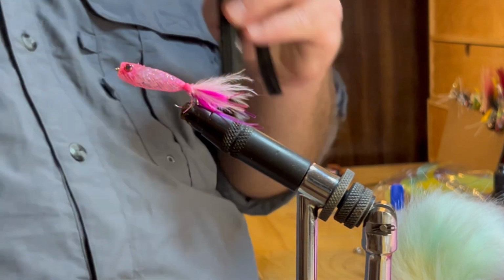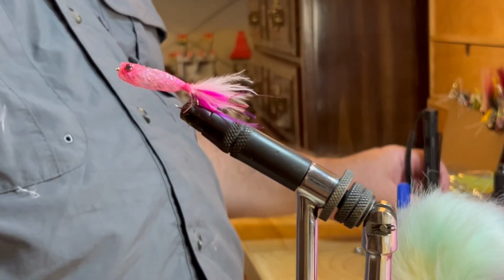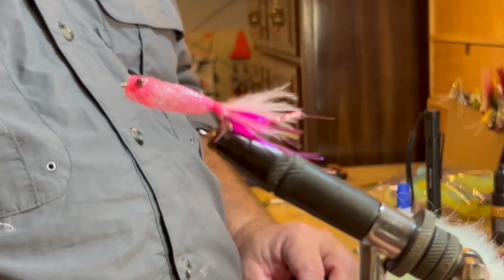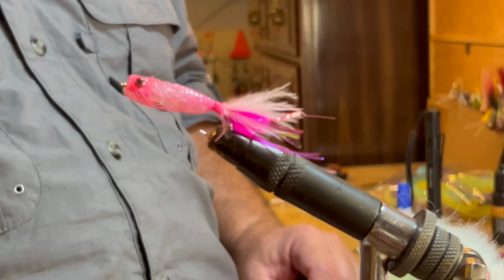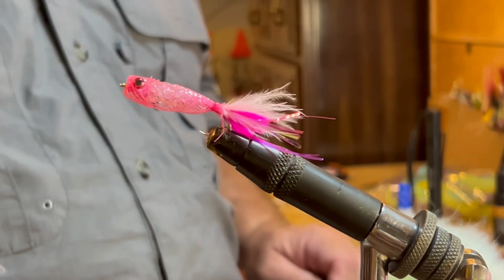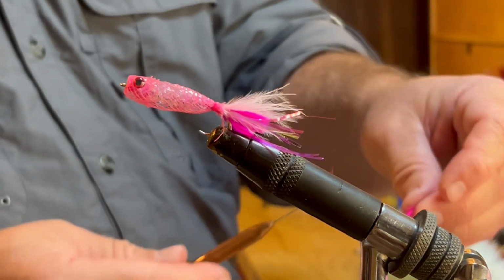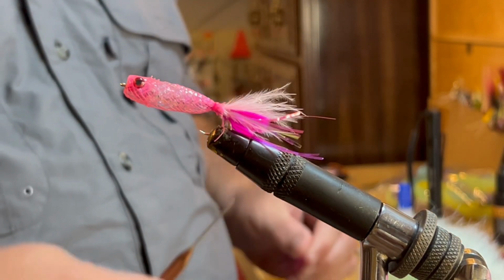Okay, there you go, folks. A little bit of a craft, a little bit of a tying challenge. You got yourselves a little pink mesh-bodied minnow with some odds and ends that my wife and son decided to torture me with and buy and see if I could figure something out to tie.